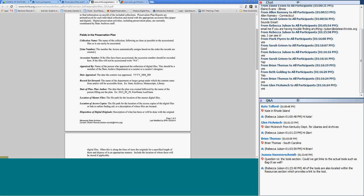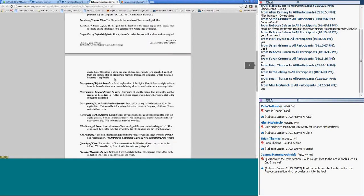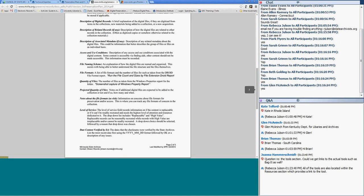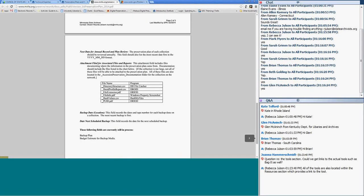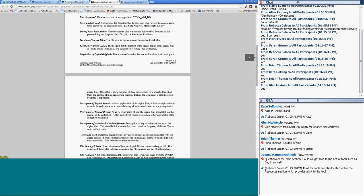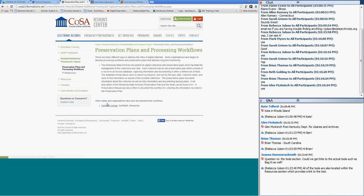And it's for you. Fields may or may not be important to you when you're trying to collect information, but it may be something to think about: what you need, what you might be missing, what the State Archives might be missing, and you can work from each other and from what other people are doing. This also shows you tools they're using and a document to help look at different things.